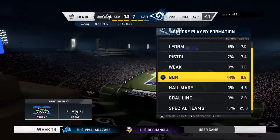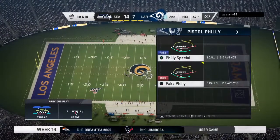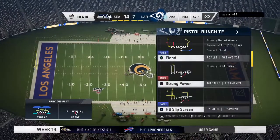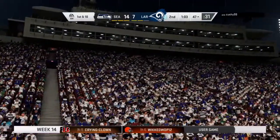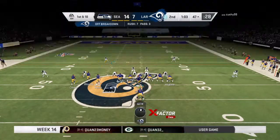The Rams going to go ahead and use the first of their timeouts as they'll stop it with just over a minute to go before halftime. 1st and 10 at the 47-yard line. So on the heels of the run by Todd Gurley, another 1st and 10.